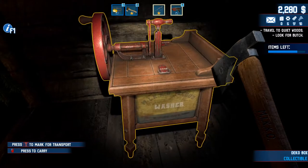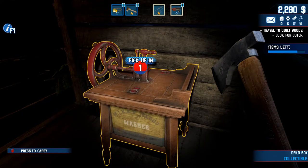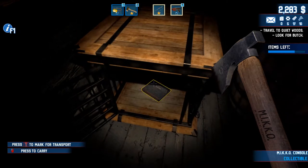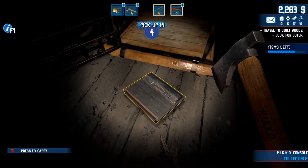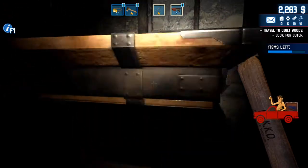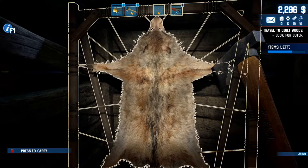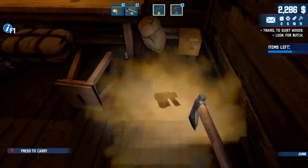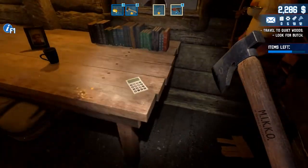We got something here. A deco box. Interesting. Washer of some sort. All right, send that off. And valuable trash. Ooh, a console. Okay, good. That cage is strange, but I can't do anything with that, no? Okay, get that. Ooh, junk? This is junk, huh? Okay, well, just like that, one swing of your axe and it just turns into string.